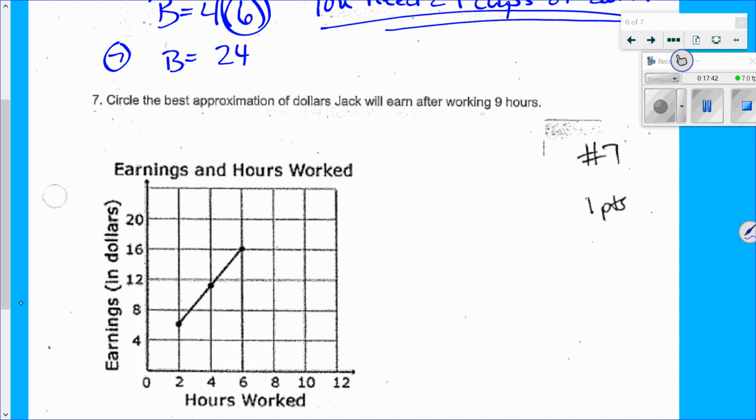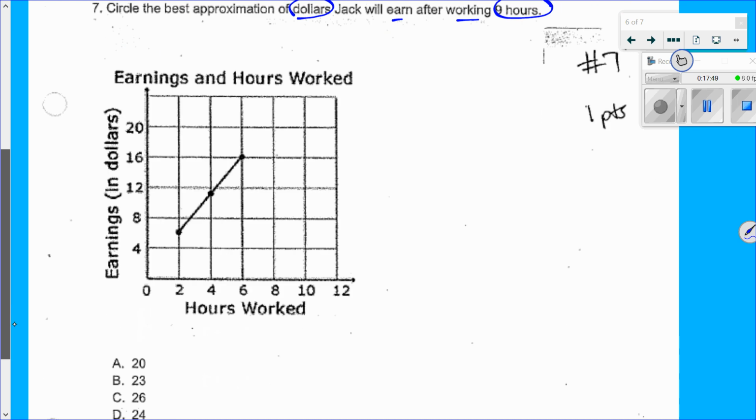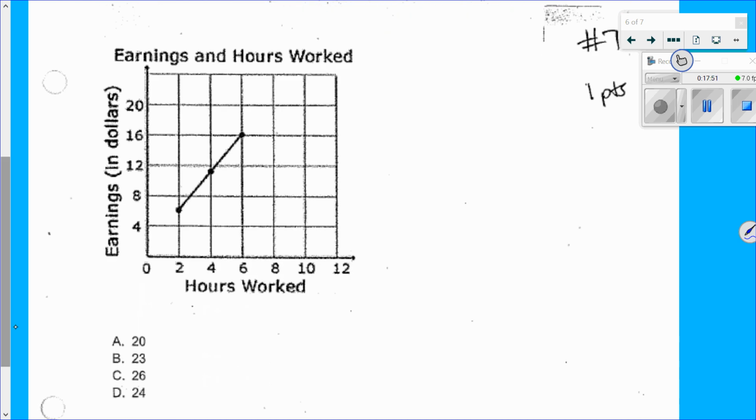Our next one, circle the best approximation of dollars Jack will earn after working for 9 hours. So 2 issues on this one. 1, we didn't finish off your intervals. 2, we stopped the line at 6. So your first task is going to be using a straight edge, a ruler, a book, another pencil, something to make sure that you're actually drawing a straight line as this continues up. Because you're also going to need to be able to draw a straight line up from the 9 to see where it intersects on your line.